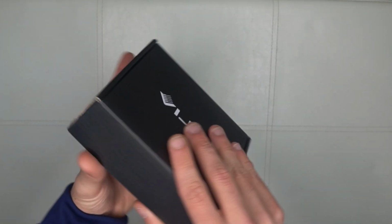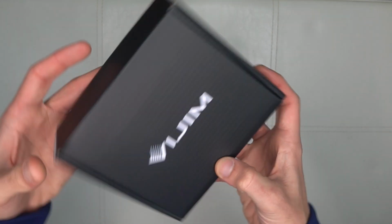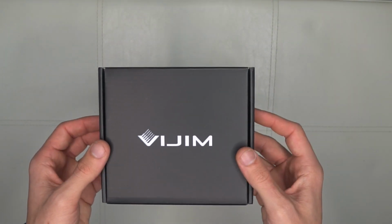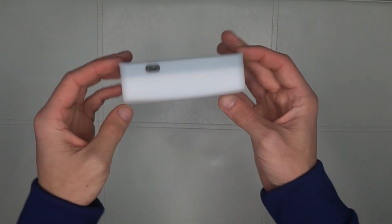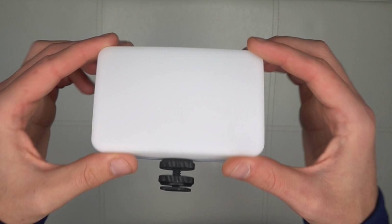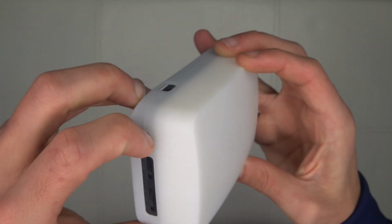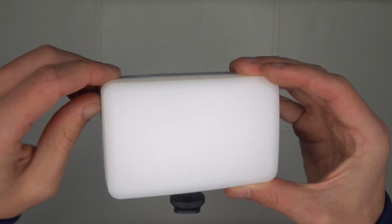Here we've got an add-on light. This basically is just a cool little light. It's a USB-C charged light. You get this little diffuser as well. You can put it on top of your camera, you can put it on a tripod. One main thing when it comes to me creating content, one thing I neglected for a long time was lighting. So this is a really good little pickup.